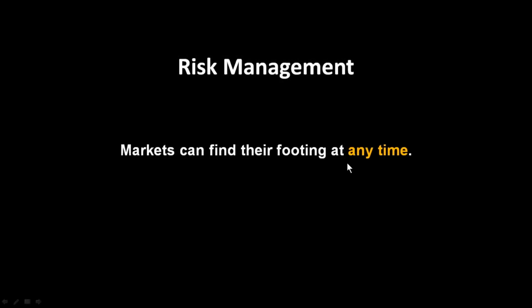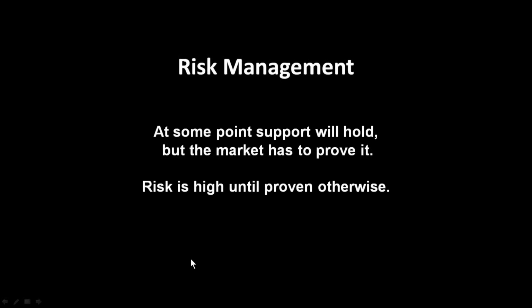Markets can find their footing at any time, which is why we're constantly preaching flexibility and keeping an open mind. They're requirements going into next week. At some point, support, and we'll show some possible support in this week's video, will hold, but the market has to prove it to us. We won't anticipate that it might hold. In summary, risk is high until the market can prove otherwise.